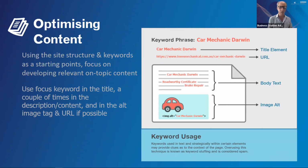So I would use that, like I said, just strategically within the document. In other words, you would use it maybe in the title of the document, in the URL of the page, in the body text or the description, and in the image description or image alt tag. And that's really it in a simplistic sort of way. So by doing that and using conversational English, you are then able to tell Google what your site's about and hopefully improve your rankings based on that.